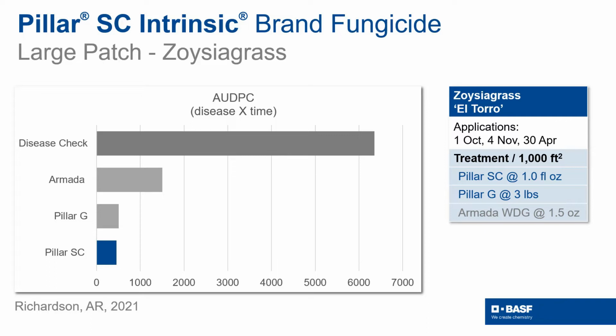When we talk about large patch, both Pillar SC and the granular formulation Pillar G give you 2 solid options for control. If you ask your tech reps what they use in their own lawns, the answer has historically been Pillar G. So that really speaks to its reliability and performance.